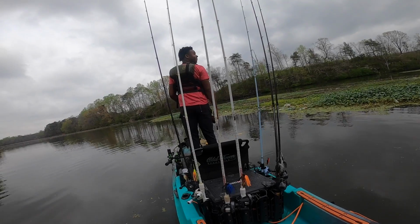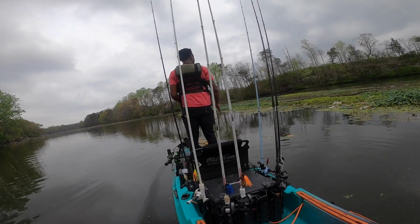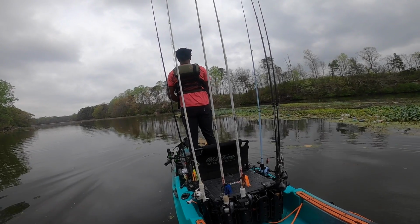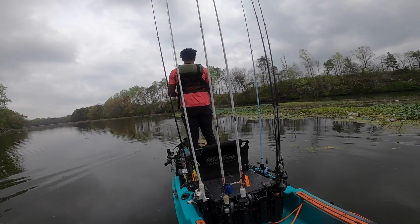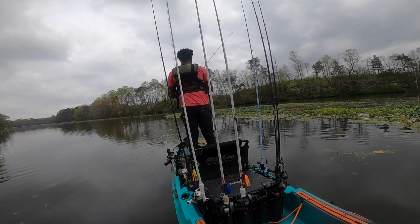But I've been wanting to do this. Literally every time I come out here, I think I'm gonna throw a frog in this stuff one day and they're gonna kill it. And it's happening. It's unfolding before my eyes. Alright, now we just gotta worry about hooking up with these fish.